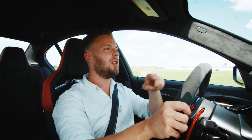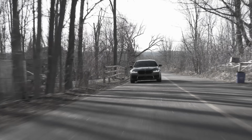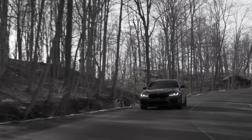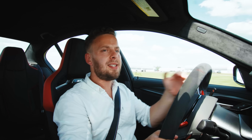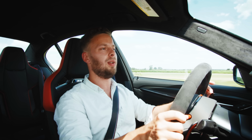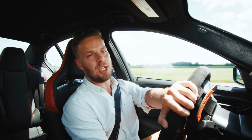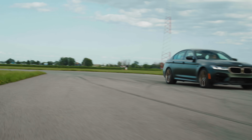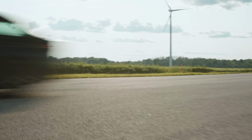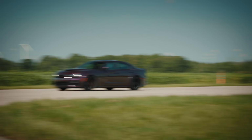But kind of on the flip side of that, the other thing we found with the M5 Competition, and it's pivotal to the impression you get when you drive it, is it hides its speed so well. And I'm sure that's fantastic on the Autobahn. But I, for one, like the sensation of speed. And in this car, you're not as insulated from it. So it's more engaging. And speed, it does have.